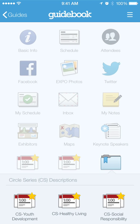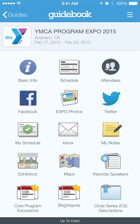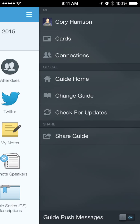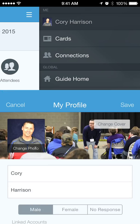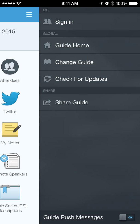Now, the last thing I want to show you is one of the really cool features of our guidebook, and it's right here under attendees. But before we do that, what we would love for you to do is go ahead and click the 3 lines right up at the top and sign in. Now you can see I'm already signed in, and so my picture shows up there with my profile. I'll show you what it looks like if I sign out.